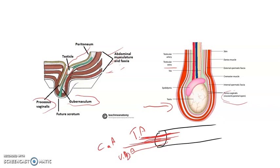And then you've just got one vein that goes there as well, and that's going to be the pampiniform plexus. It's a bit of a weird name, but basically it's just a network of veins that come around the testes, and it drains all the blood from the testes and takes it back to the heart. So that's all the stuff that runs in there.